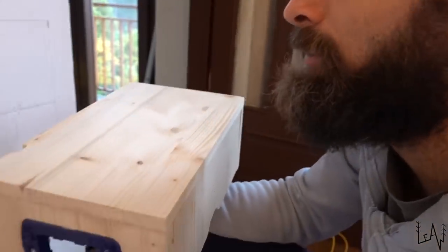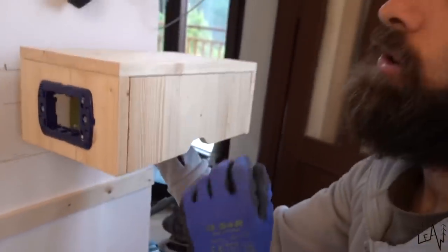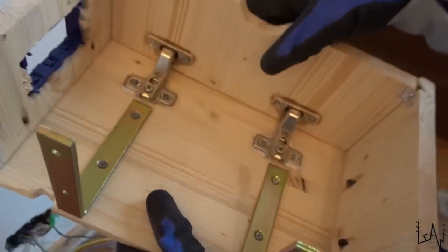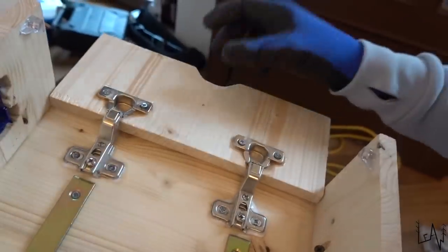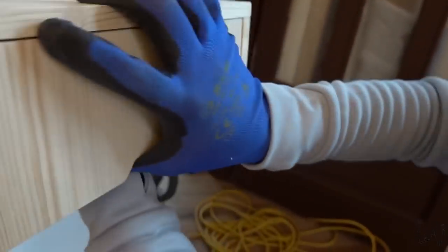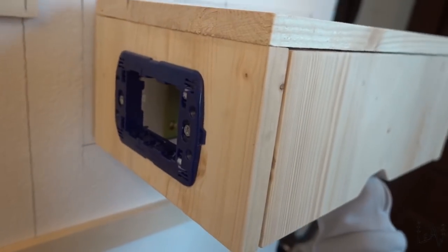Good morning, beautiful people! We are about to hang our first nightstand over here. Before hanging it, I will show you how it works. We have the front door with 2 inches. We have a hole where the wires for the power sockets or the switches for the light will be right here, so easy to access from the bed.